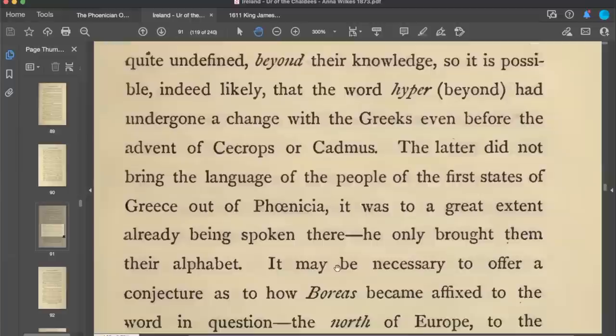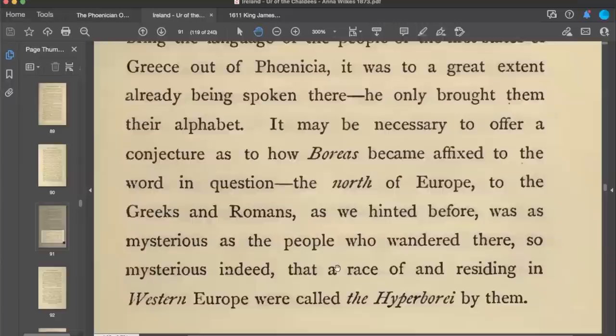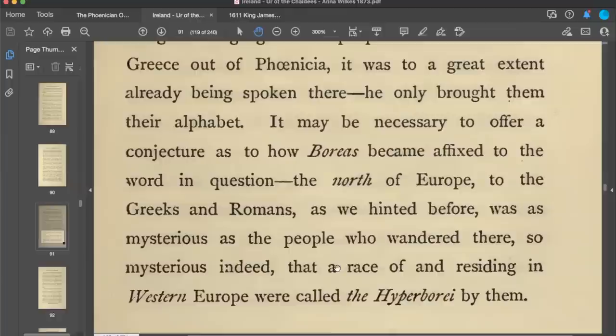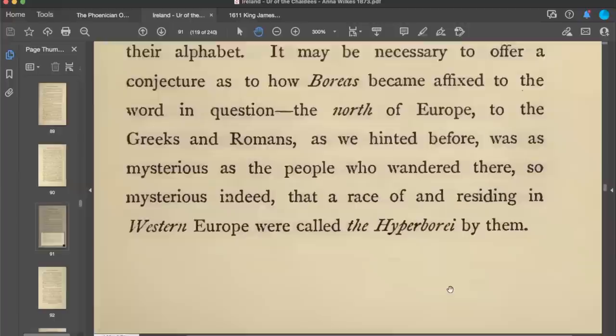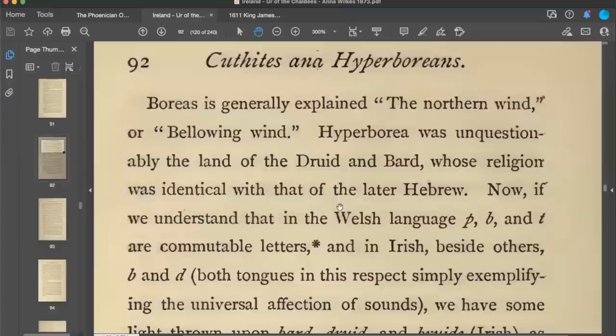It may be necessary to offer a conjecture as to how Boreas became affixed to the word in question. The north of Europe to the Greeks and Romans, as we hinted before, was as mysterious as the people who wandered there. So mysterious indeed that a race residing in Western Europe were called the Hyperborei by them. Boreas is generally explained as the northern wind or bellowing wind. Hyperborea was unquestionably the land of the Druid and Bard, the land of the Druid, Heber, Borea, Heber, whose religion was identical with that of the later Hebrew. Very identical to that of the Hebrew.